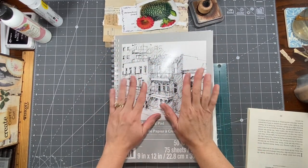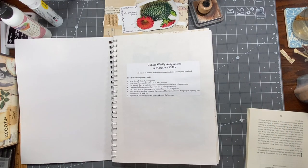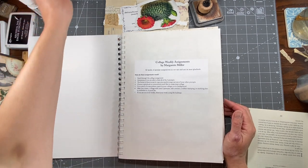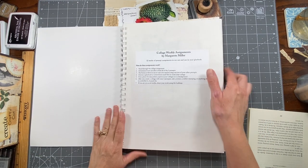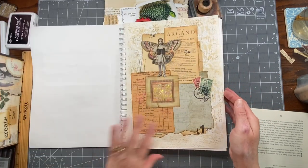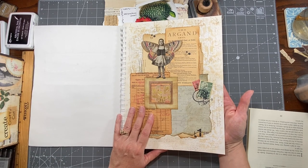It is Margarete Miller Collage Challenge time. If you're not familiar with the Margarete Miller Collage Challenge, it's a 52-week challenge, so one collage per week. There are 5 prompts, 6 with the bonus, so if you choose to do the bonus, you'll have 6. Margarete chooses those prompts, and they are what's on the back. I put them on the back here so you can see what each one of these is about.